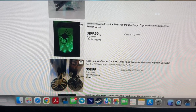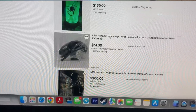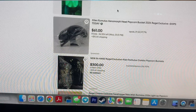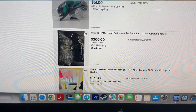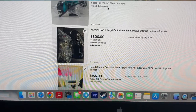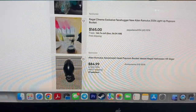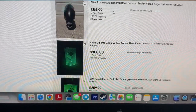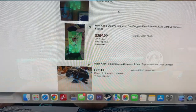That's better. Buy it now for the facehugger bucket, $200. Like, come on, dude. Another exact same listing, so that means that this fool has more than one. Here's an auction style for the alien head. That's up to $61, 8 bids. It's got 3 days left. $300 or best offer for the pair. I mean, I'm really tempted to relist these and sell them. Like, I can make some money off of this. I'm not going to, but I'm tempted.